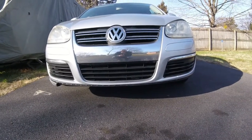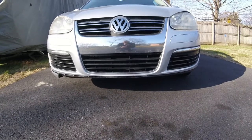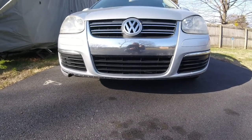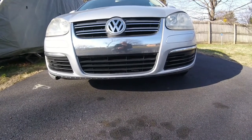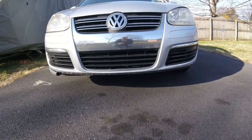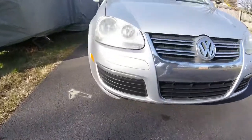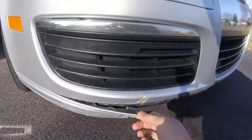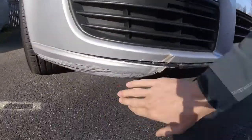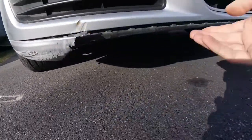went up to pick the car up, and unfortunately, this tow dolly that I used is just not designed for it. I mean, this car is not lowered. It's stock height. It's an average sedan. And this tow dolly just destroyed the car putting it on the tow dolly. This lower chin spoiler here, as you can see, it destroyed it. Only this piece is left. This is all scratched up here. The rest of it is missing.